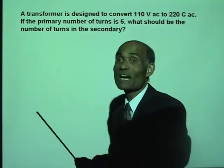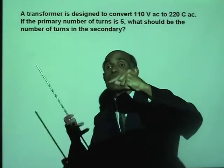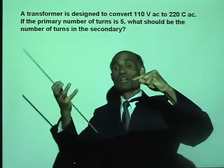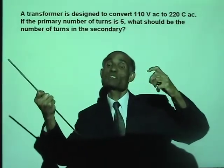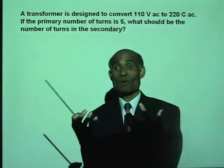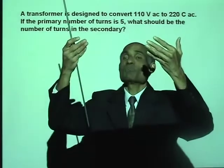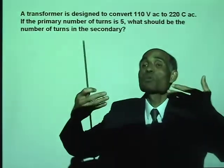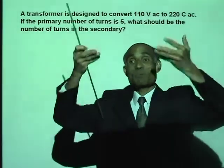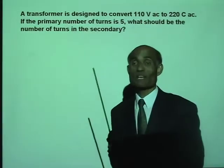Now here you notice that you're going to input 110 volts and we're going to output 220 volts. The output voltage is greater than the input voltage. Now, this type of transformer is called a step-up transformer. In other words, the output we produce is greater than the input. We are stepping it up. This is a step-up transformer.